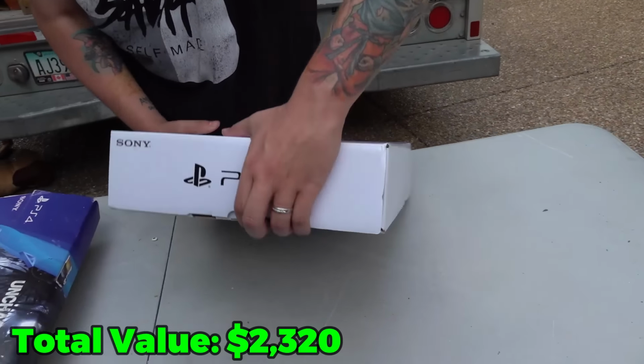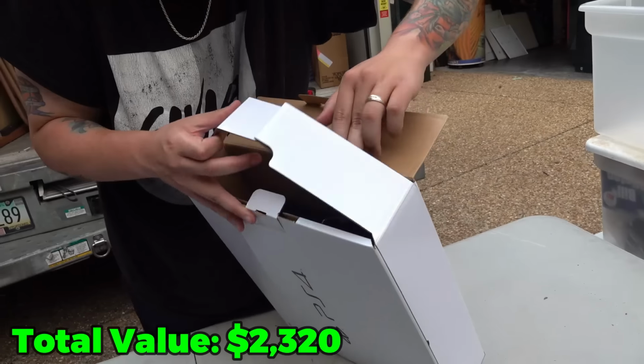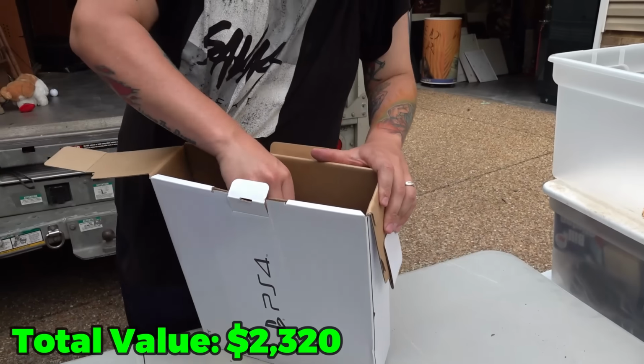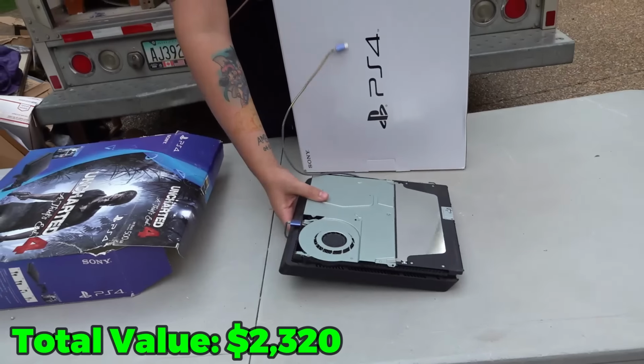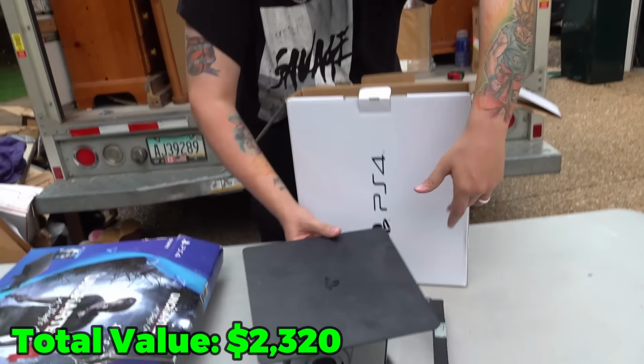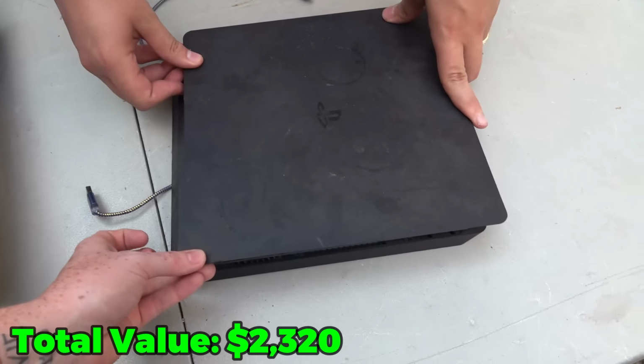How do I open this thingy? Right here. Open up. I never actually opened it. I just felt that it had weight, so I assumed it was all in there. So let's see what's actually in there. Well, there's a PS4. But the top is right here. It probably just fell off from being stored. This just clips on, doesn't it? I think that just clips on.